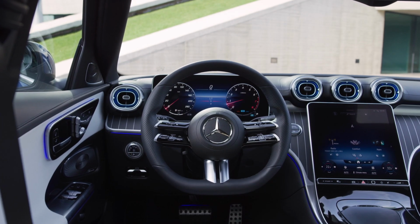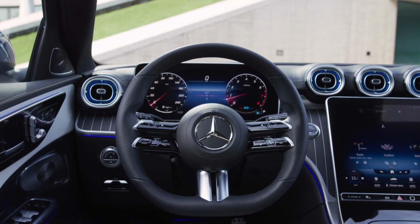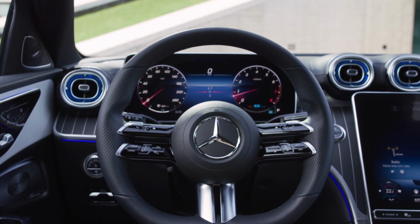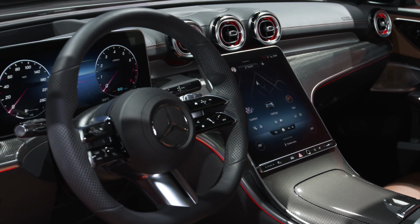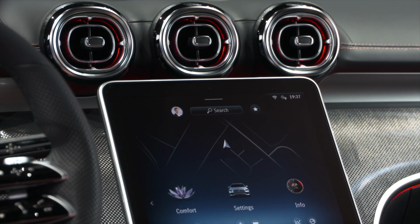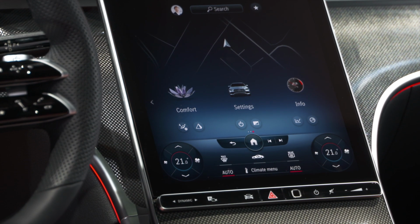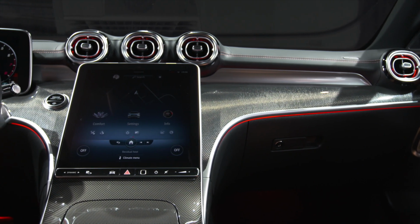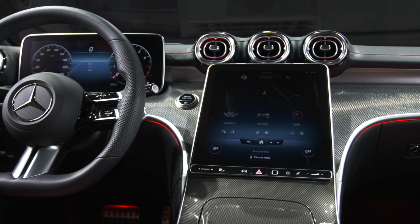And then everything digitalized, so you start with 10.25 inch instruments on the left, optional these 12.3 inch instruments, and on the right side you start with a 9.5 inch screen. This is not as vertical as the screen you can see here, so optional then this 11.9 inch huge vertical screen, and this is really new, inspired from the S-Class once again, and especially, they say at least, improves the GPS information and the GPS function and how you look at the GPS system.